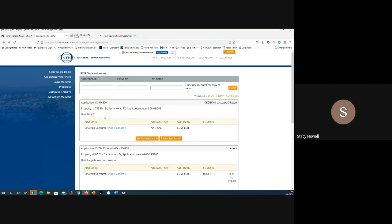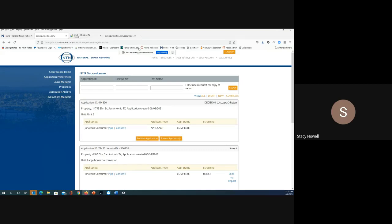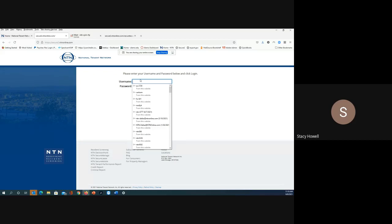We run the reports. You'll get the main reports back in about an hour or two after you've submitted it to me. And then we start making phone calls to employers, to landlords. As soon as we have any information from either of those two places, we email that to you. So you'll get an initial email with all of your reports. Let me get into y'all's account here real quick. Let me log out of this. You'll get an email with the initial reports, and then you'll be able to get follow-ons.